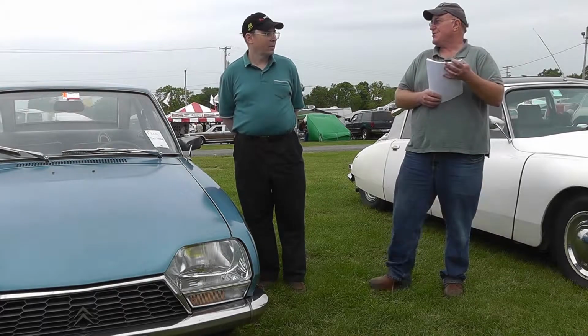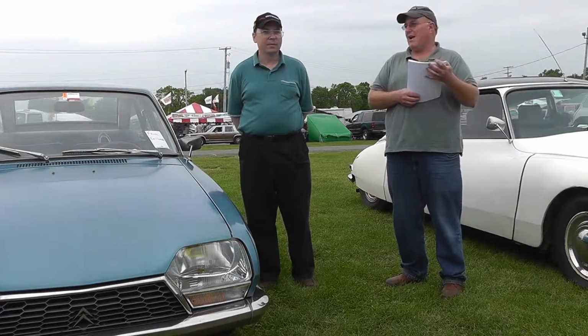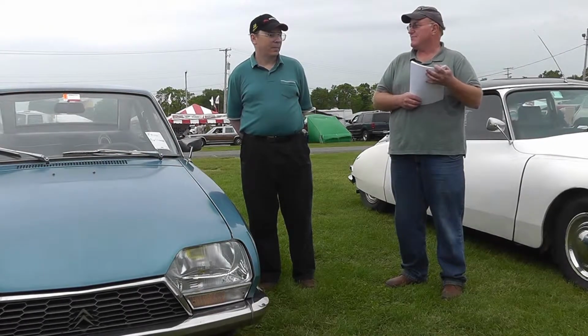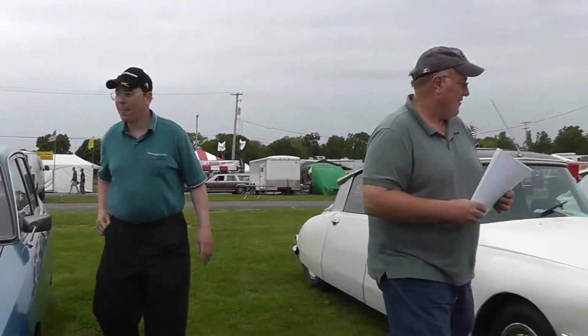What kind of mileage? 30 miles. 30 miles to the gallon. And what's comfortable driving speed? 70 miles an hour. Very, very unusual car for here in the States. Very nice car. Thanks a lot, Ron.